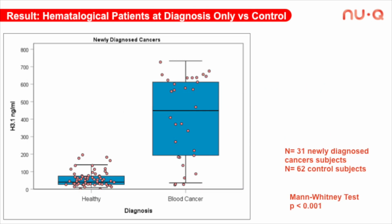Here we see the box plot representation of healthy patients versus those with a new diagnosis of blood cancer. And again, here you see even greater separation of the circulating nucleosome levels, indicating even greater test performance.